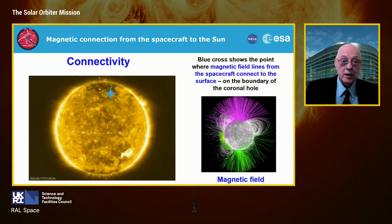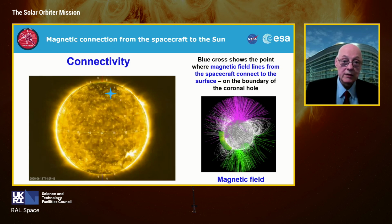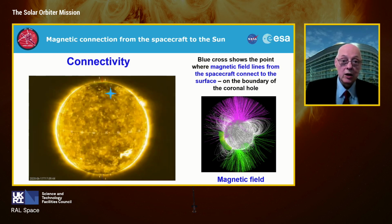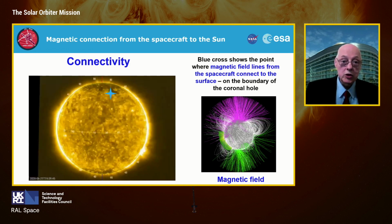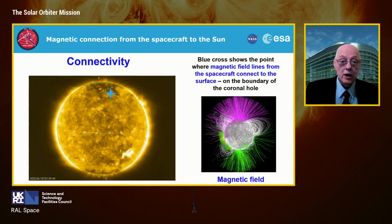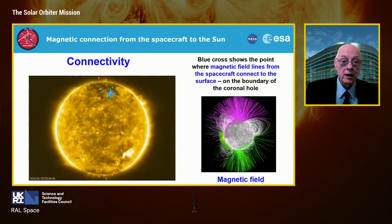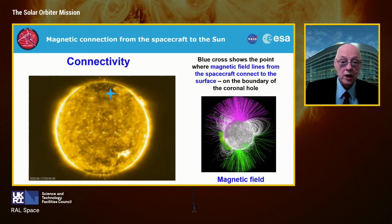To connect the observations from the spacecraft to the surface of the Sun, we have to track back the parcels of plasma along the magnetic fields to the surface. The blue cross shows the connection point on that particular day, falling on the boundary between the quiet Sun and the polar coronal hole. On other days, it could be connected somewhere else, for example, to an active region.